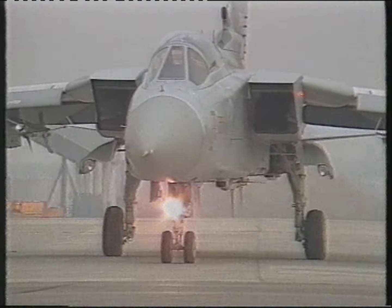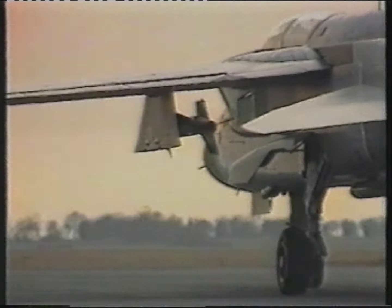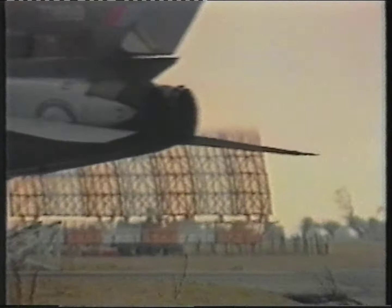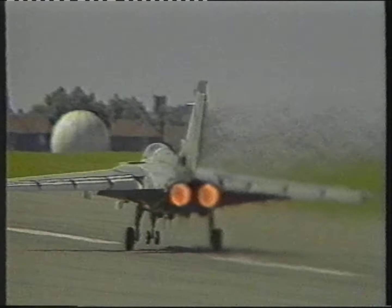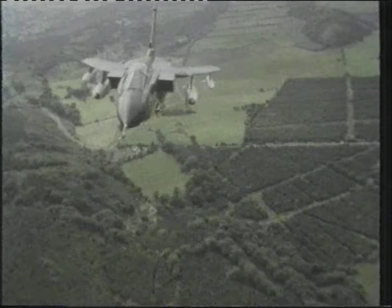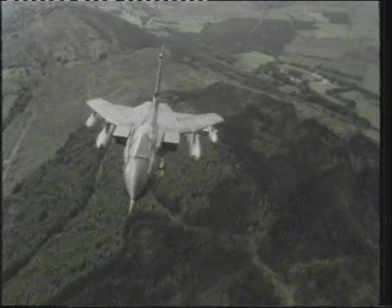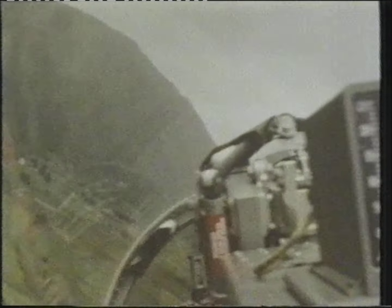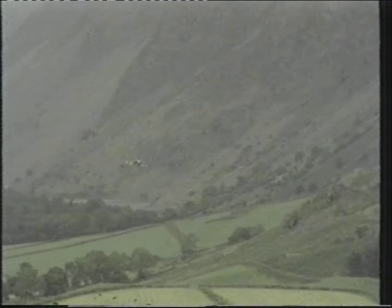Panavia Tornado, backbone of the RAF's contribution to NATO. Its full-authority electronic engine control was a practical result of Lucas's early development work and one of the first in service in the world. By the late 1980s, Tornadoes would be flying with fully integrated digital main engine and afterburner controls. A far cry from those simple fuel pumps of 50 years ago.